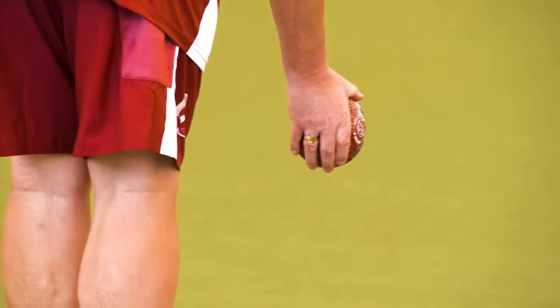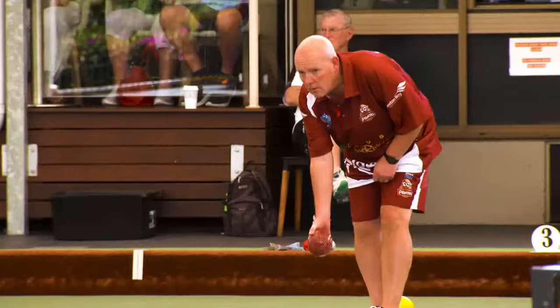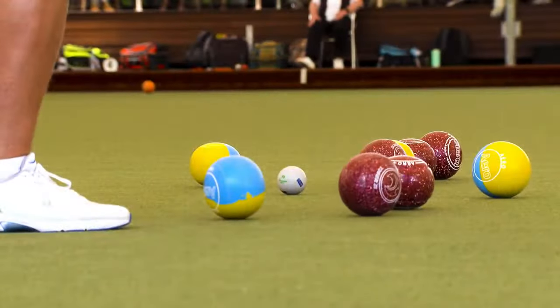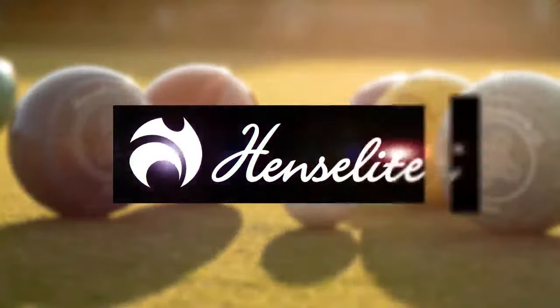In the UK, there's a bowl for every surface for the Hensolite product. But overseas, I use the Tiger 2 and I use the Dreamline XG purely because I love the grip and the arc that the bowl takes, and that's what makes me one of the best players in the world.